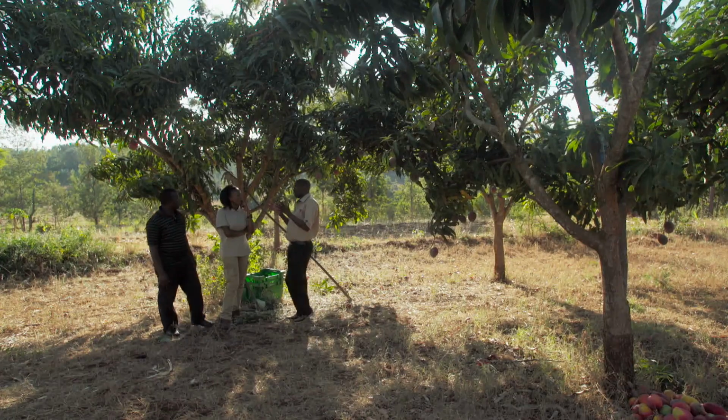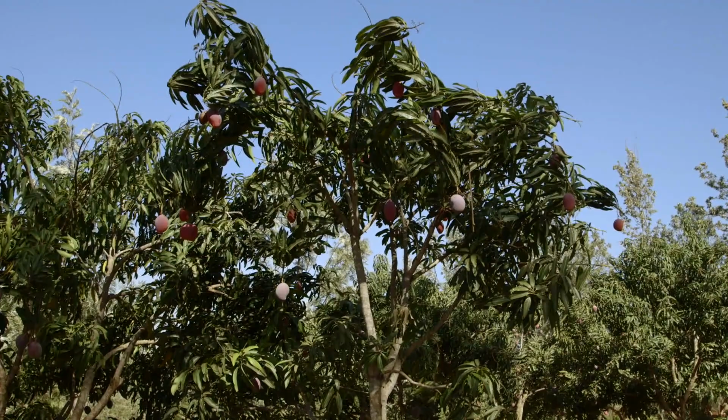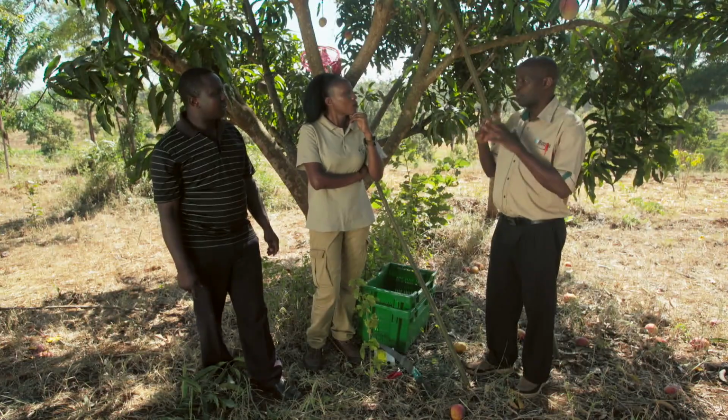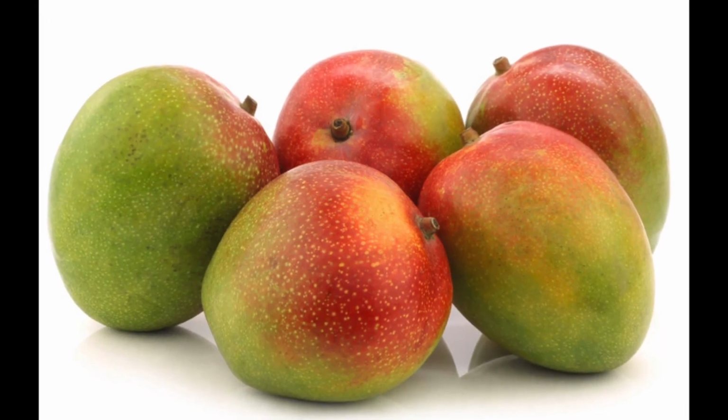I think one of the aspects, Peter, is that we have this variety we are studying called Tommy that usually has some challenges when you are selling it. Basically because it comes during the time of plenty, when you have so many mangoes coming from Machakos, Meru, and the coast. So it becomes a bit difficult to sell them. But you have this variety that we call Kent. It is good to think about how you can put in more of the Kent because they are likely to fetch better prices than the Tommy.